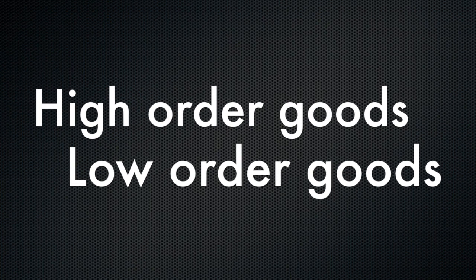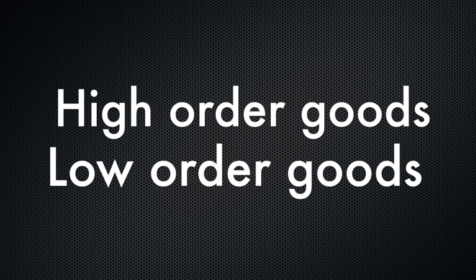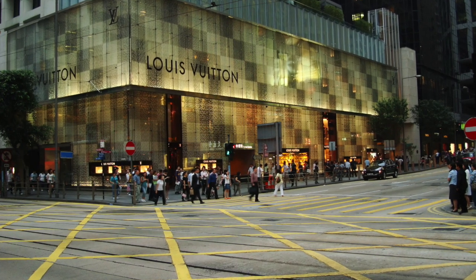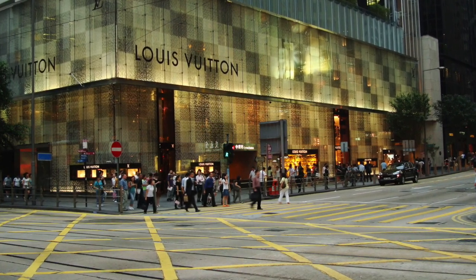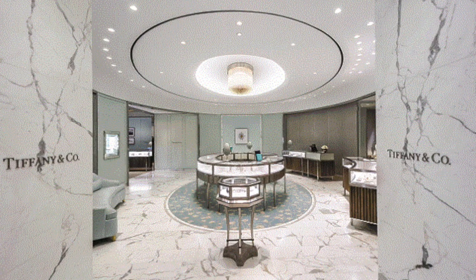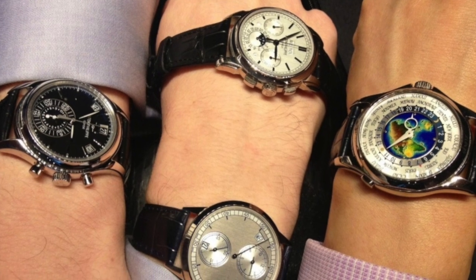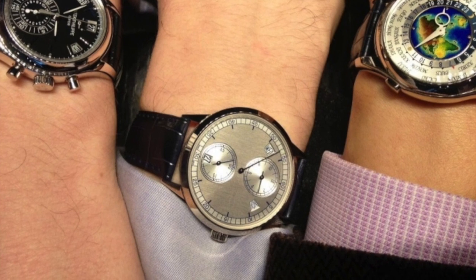We've already talked about how the Central Business District is a place where a lot of commercial business takes place. And in the Central Business District, there are high order goods and low order goods. Now, a good example of a high order good would be something from Louis Vuitton, the international clothing store. But there's also things like Apple, Tiffany, where you can buy the finest diamonds, and also Patek Philippe, the finest watches in the world. These would be considered high order goods.